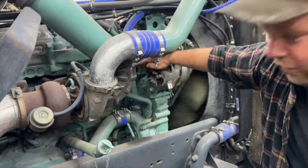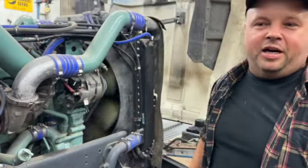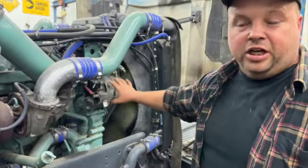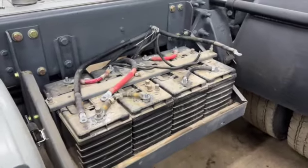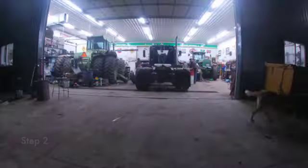You see that wire moving? So that's a really good problem to have. That's an awesome problem to have because it's a simple fix. So what we had going on is it was reading 13 volts off the alternator, but only like 12 at the batteries, and we think we figured out why.